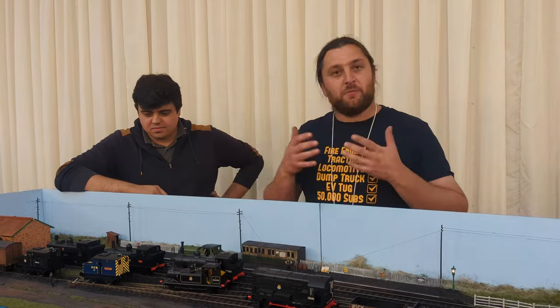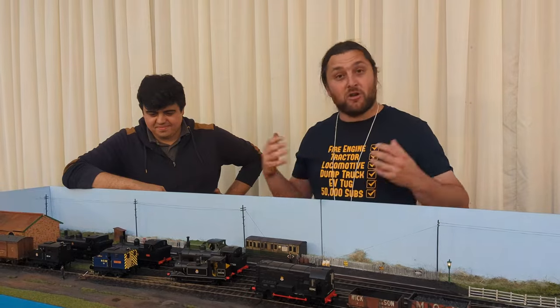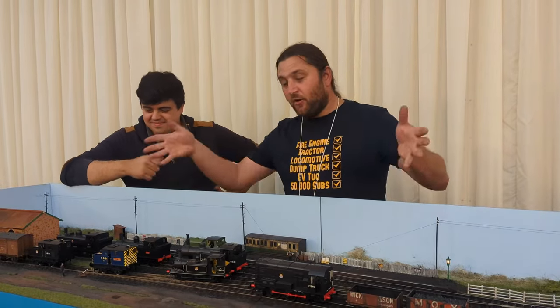So, sometimes people have commented that maybe I have too many engines for my layout. So what I've done at the show is I have commandeered a larger layout which can accommodate all of my locomotives.